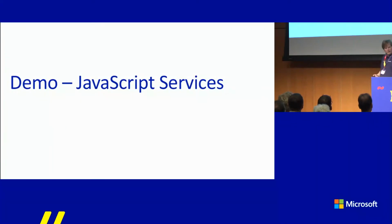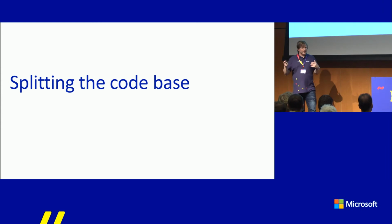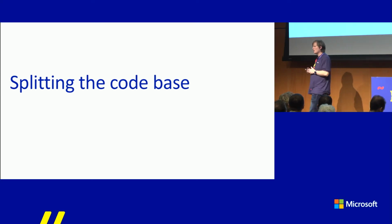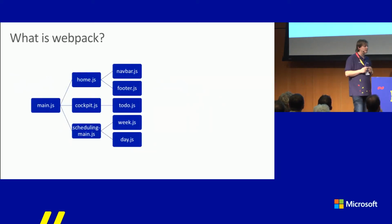Oh, there we go. So one of the things we set out to do is to split our code base up into those different modules. And while we were setting that up, we ran into some issues, and I'll talk about that. I wanted to share with you how we set that up, so if you ever want to do this, you can have a look at what you will face. But to really understand how we did that, we need to first understand how Webpack works.